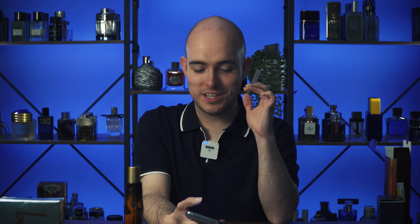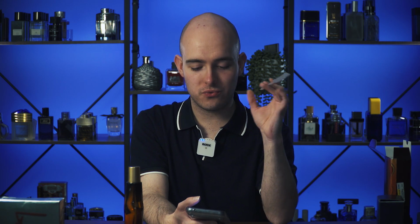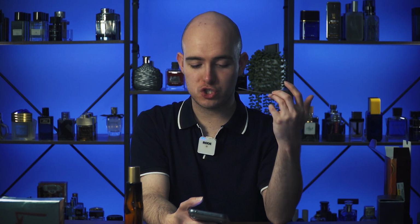You're gonna think this is crazy. It gives me a Green Irish Tweed kind of feel to the beginning of it because of that lemon verbena. I knew it smelled like something I've smelled before. And some other Green Irish Tweed-like stuff. That's what it reminds me of, which is weird. So it's like Green Irish Tweed, but not as green and a little more spicy.